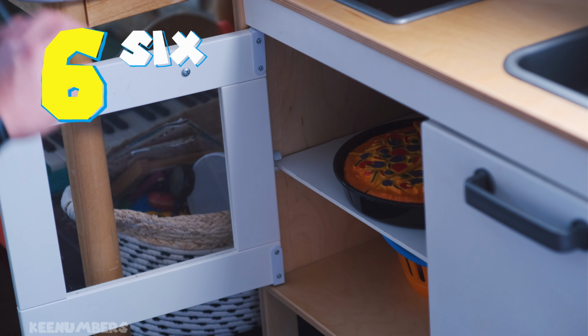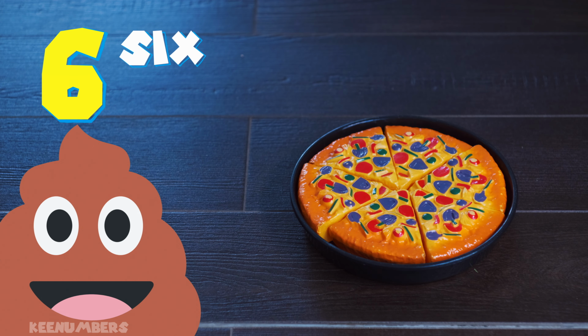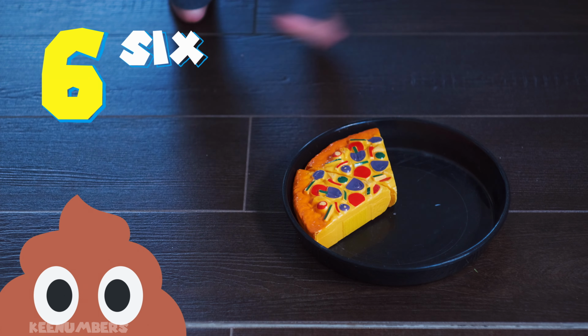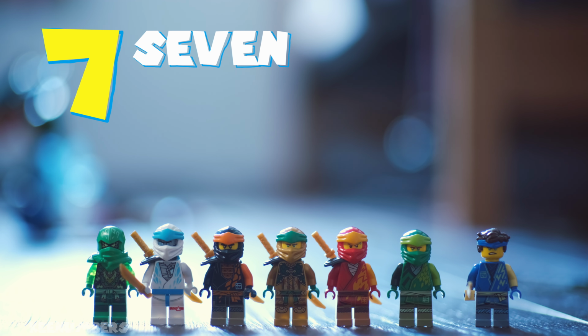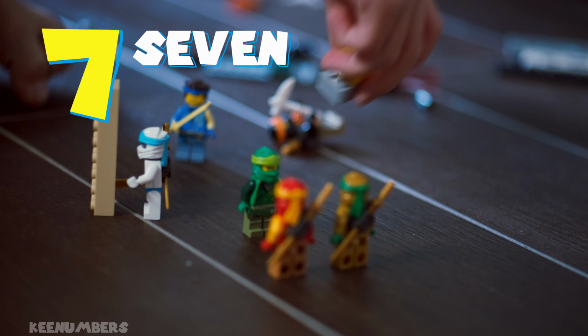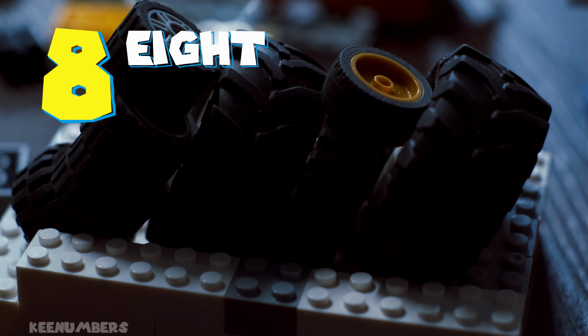Six, S-I-X. Excuse me, S-I-X. Ha, that's six. Sixth whole number. That's followed by seven. S-E-V-E-N, seven. We say it is the seventh number, or seventh whole number, I should say. We're learning to count one up through 10. And then after seven, we have eight.